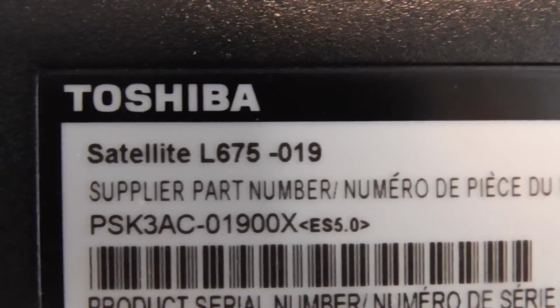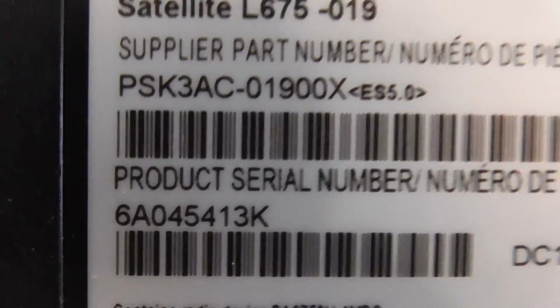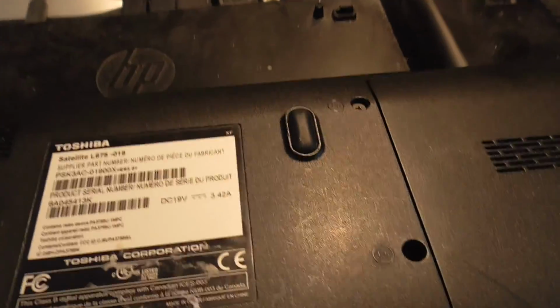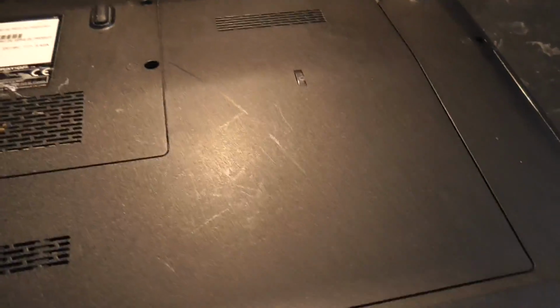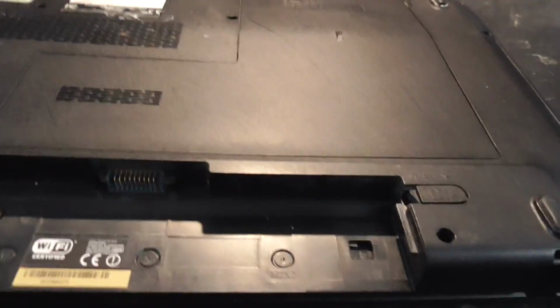Toshiba L675 PSK 3AC 01900 and the serial number. So I gave those numbers to Jane. Okay, as you can see, it is very badly worn, but it does a job. I like my Tosh.